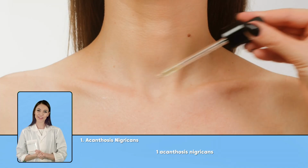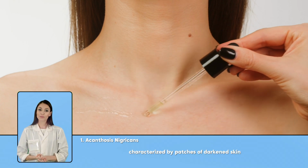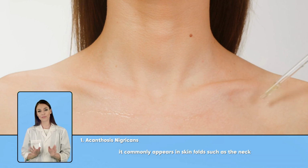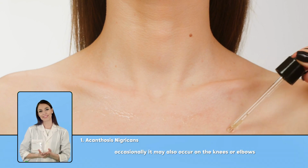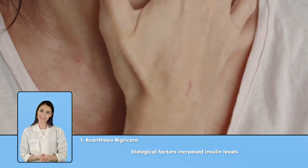1. Acanthosis nigricans. This condition is characterized by patches of darkened skin that may feel velvety smooth or slightly thicker than normal. It commonly appears in skin folds such as the neck, armpits, groin, and finger joints. Occasionally, it may also occur on the knees or elbows. Biological factors. Increased insulin levels.